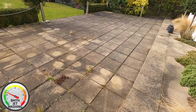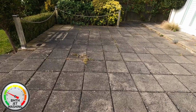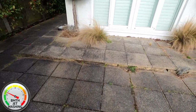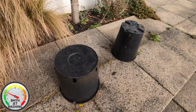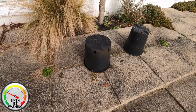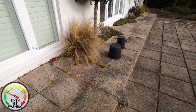Okay, so let's get a pole up with the camera on, and we shall get going. I've got to go round these pots because apparently there's some weird flower under there that needs protecting. So I'll do that at the lady's request.